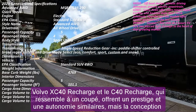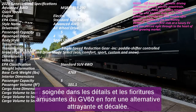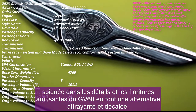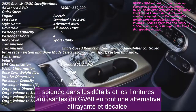While the Advanced only makes 314 HP, it also comes with a slightly longer 248-mile driving range and still comes generously equipped with 20-inch wheels, a Bang & Olufsen stereo system, heated and ventilated front seats, and a host of driver assistance features, among many others.